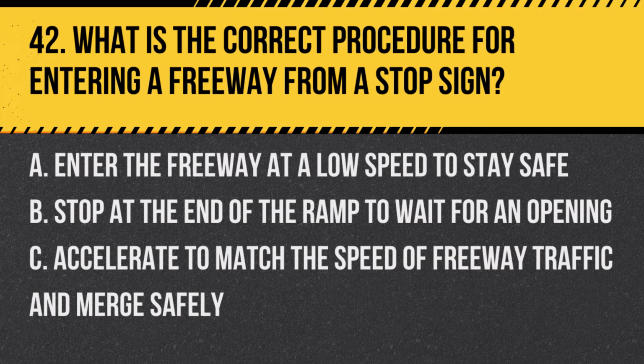Question 42. What is the correct procedure for entering a freeway from a stop sign? A. Enter the freeway at a low speed to stay safe. B. Stop at the end of the ramp to wait for an opening. C. Accelerate to match the speed of freeway traffic and merge safely. Answer: C. Accelerate to match the speed of freeway traffic and merge safely. Drivers should use the ramp to accelerate to the speed of traffic on the freeway before merging.